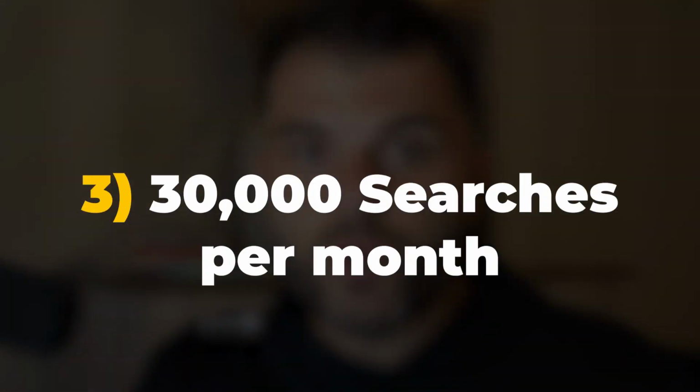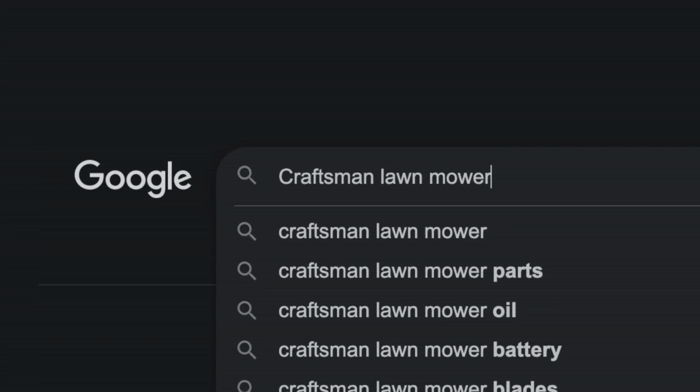And lastly, we want to sell items that have 30,000 people per month searching for them. So if you're selling some random product that nobody knows about, it's going to be very, very hard to sell it. When we pick products that there's at least 30,000 people per month searching for, we can simply target people who've already decided that they want to buy a product. And it makes selling it exponentially easier.